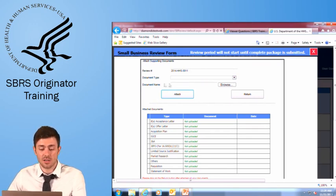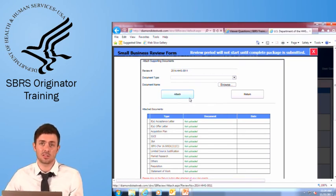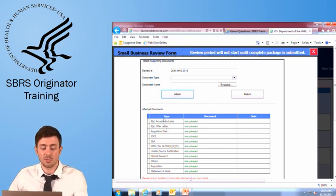This page consists of the Upload panel, which allows you to choose and identify the type of document that you'd like to upload. Additionally, there's a table at the bottom of the page which will list all documents currently associated with the review form. This table lists all document types and whether or not a document has been uploaded. So I'm going to go ahead and upload the 3 documents that were specified that I need.